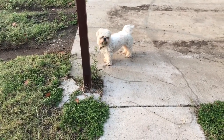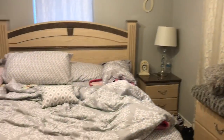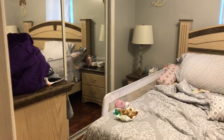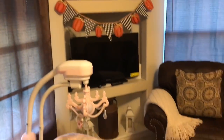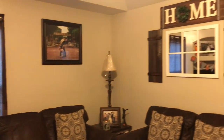And as you can see, we usually go outside each and every morning with Mr. Pinks. Then I will be giving you an overview of the house. The messiest room is our bedroom, but as you can see, it only needs some tidying. We all share the same bed, so you know how that could get.